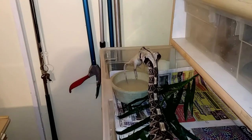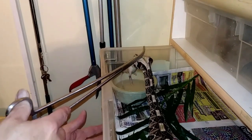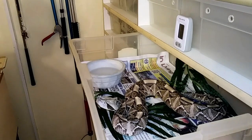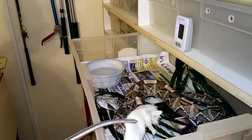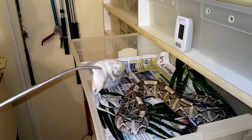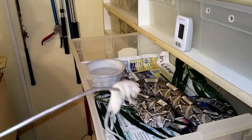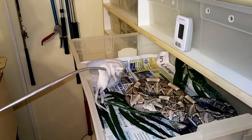But that little guy came up out of nowhere. All right, Bubba, get down there. I got to feed your partner. Okay, now we're going to feed the male, and let's see if we can get him to come straight up in the air. Now, he's a mean bastard. Notice him huffing and puffing. All right, buddy.